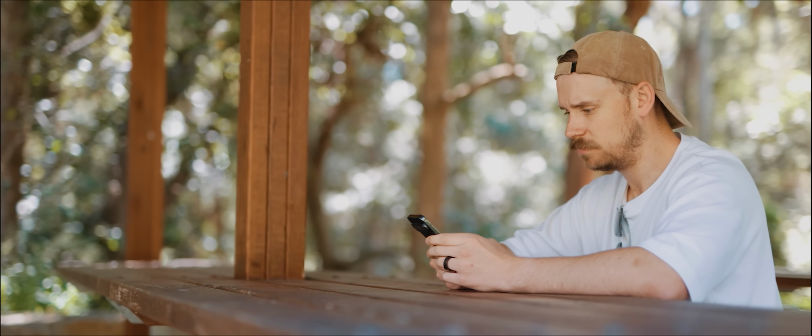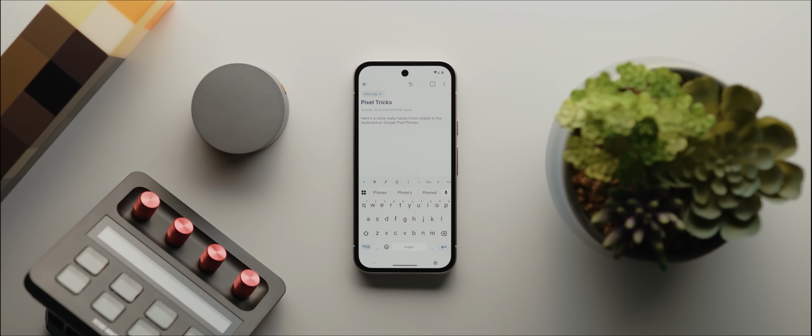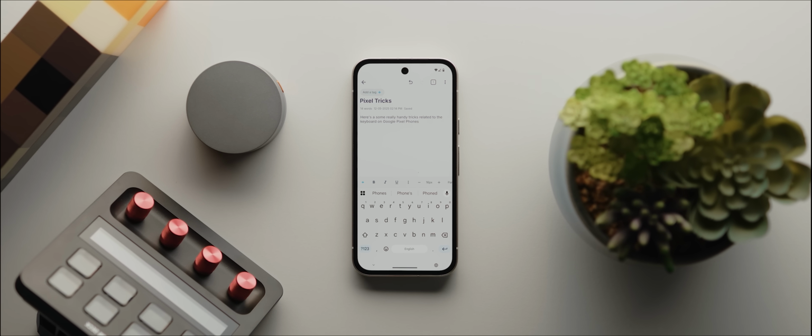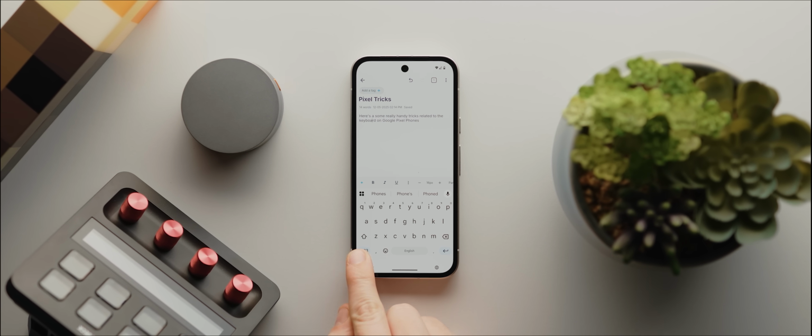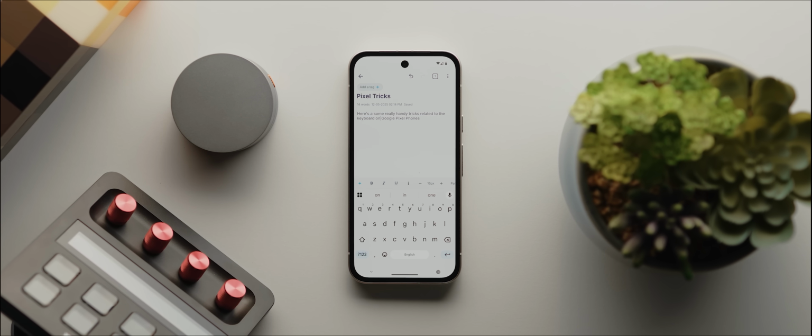All right, here's a handful of really handy keyboard-related tricks for your Pixel phone. Now, firstly, I'm sure that most of you know by now that if you long press and drag the space key, you can then very finely adjust the position of the cursor. And if you didn't, well, there you go.